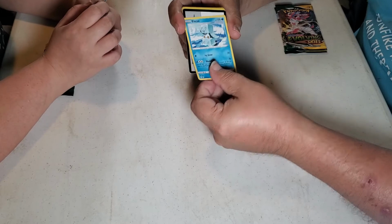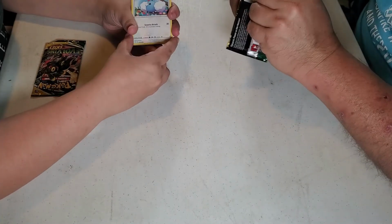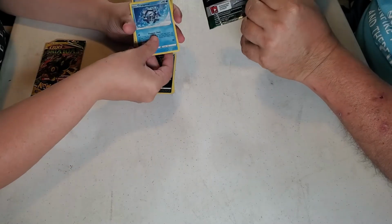Hurry up, I got something cool. Ice Cube, and that's it. She's got something cool, so here we go. She's going to win again. Zorua. Zorua's boring. Cryogeno.